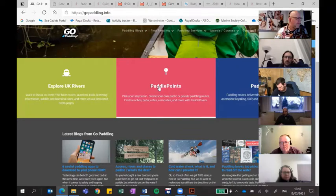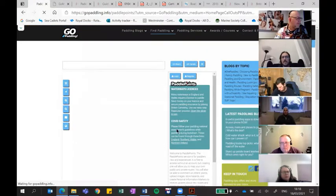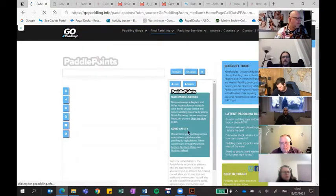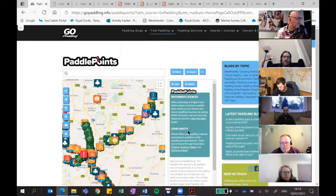There's lots and lots and lots of stuff that is useful for you. So we'll have a look at the paddle points, which is probably a really good thing to do. What this is, is a list of places that you can go for a paddle. Now, do be aware that in your remit as a paddle sport instructor, you cannot take people on journeys.